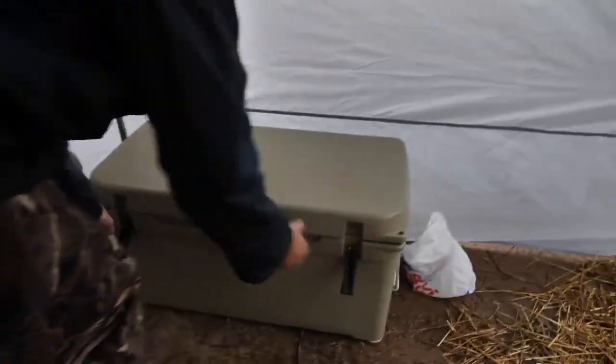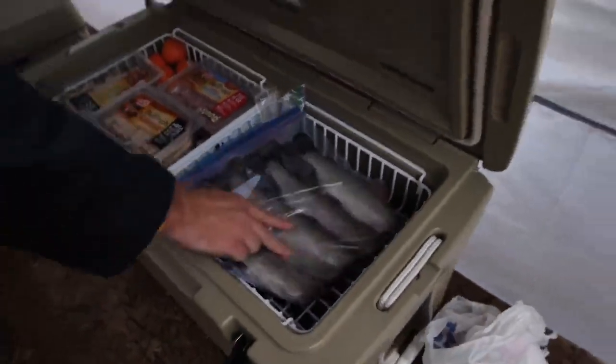Here, you got fish in there. Here we go. This is what we're going for right here. Look, cleanly organized. God, we'll have some trout tonight. Everybody needs some Lance in their life.